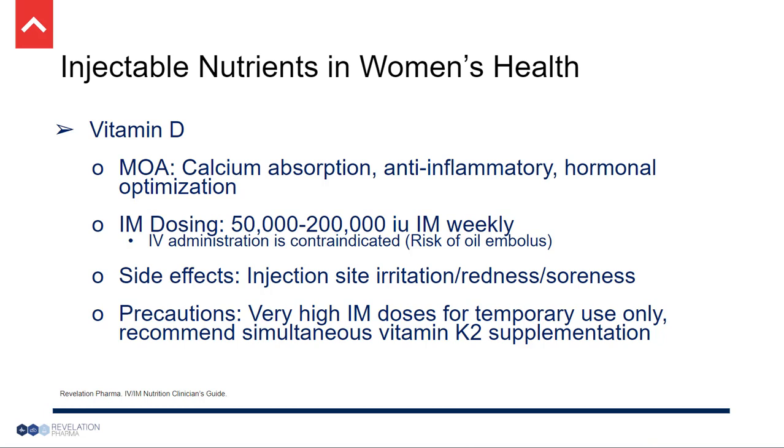And again, IV administration contraindicated. Since it's oil-based, it's a risk of oil embolus. Side effects, most common, are just injection site irritation, redness, and soreness. Other side effects are very rare. And as I mentioned just a minute ago, the high IM doses are really only meant for temporary use, usually for a couple of weeks to a couple of months at the most.